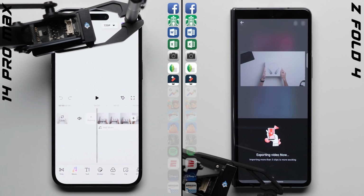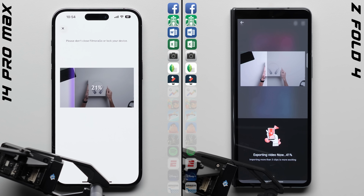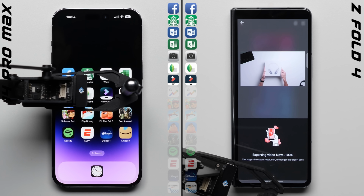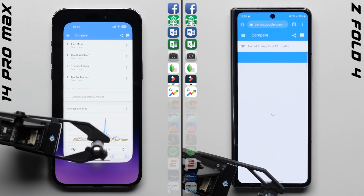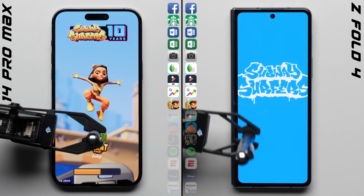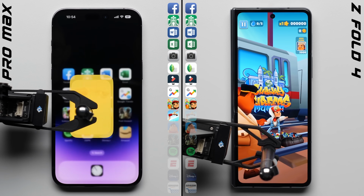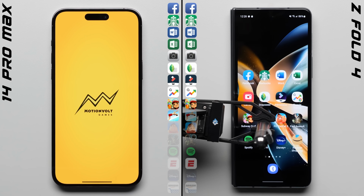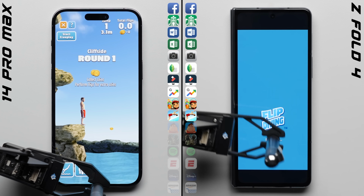Of course, now we're in iPhone territory, with us taxing those processors as each phone exports the same video, where the iPhone is just ripping through it, catching up to the Galaxy and then taking the lead for the first time in this speed test. Moving on to the browser, the iPhone also loads Google Trends at a faster rate, meaning heading into the gaming row, the Galaxy has its work cut out for it. If the iPhone can load just one or two of these games at a faster rate, it'll probably be enough to secure the win, but the good news for the Galaxy is so far that hasn't happened.